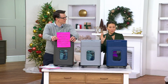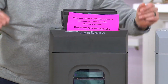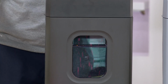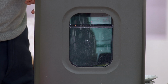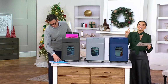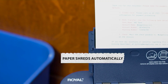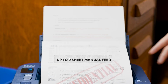Yeah. I am talking about Royal, the brand that's been around for 119 years, right? I grew up with Royal. Coming up soon, this is the 100-sheet Supercut Autofeed shredder that not only cuts through plastic, credit cards, staples, and paper. We have it in black, gray, and blue.